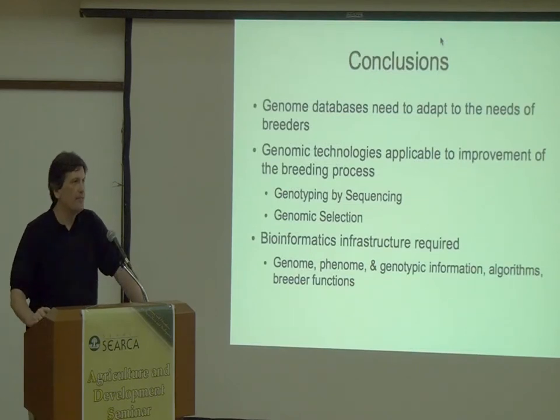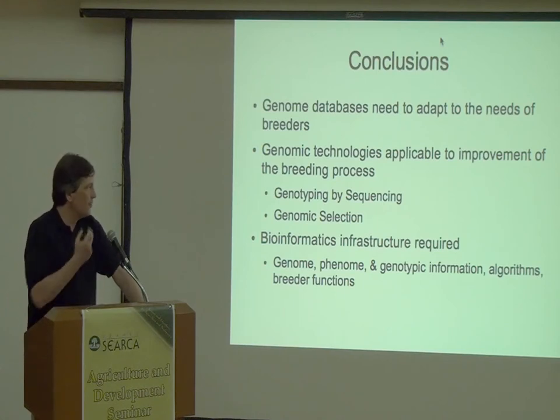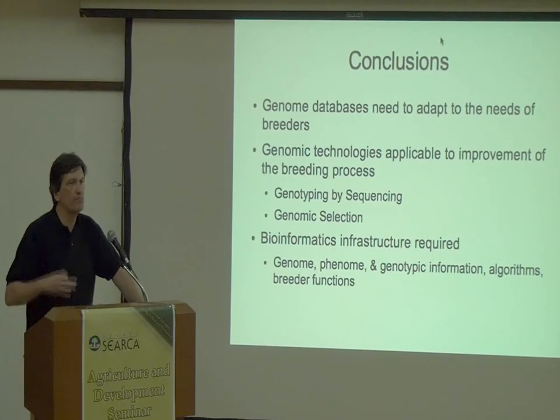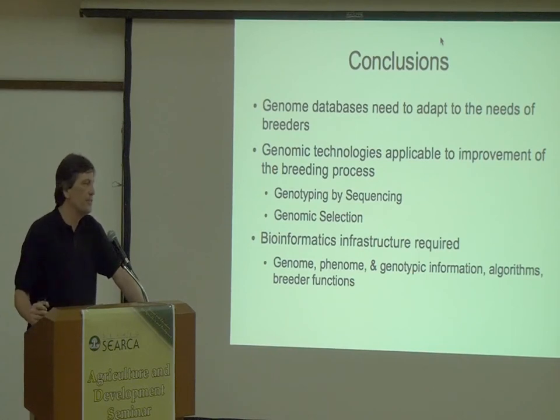So, conclusions. I think genome databases need to adapt to the needs of breeders. I think this is the next step. I think genotyping by sequencing in combination with genomic selection will be one of the key tools that will ensure the next step of breeding. And of course, we need a lot of bioinformatics. We need a lot of genomes, for example the wild and the major genomes. We need a lot of phenotypic data and databases that can deal with phenotype data. We need genotypic data, using GBS, for example. And we need to implement the algorithms and the functions that we use.